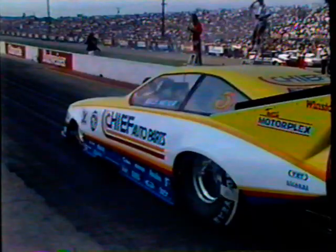The equipment has been checked. It was not a foul. That red light was displayed accidentally. So Jim Head, the winner of that run.